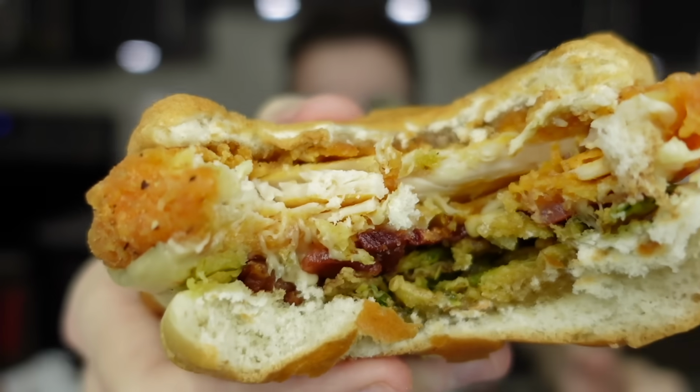Wait. Wait. This is the spicy one. This is the spicy one, guys. What? I'm shooketh. Okay, wait, hold on. So I was mistaken. That first one was the original. This is the spicy one.